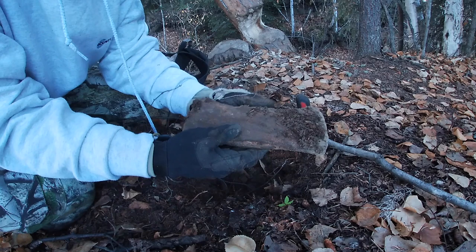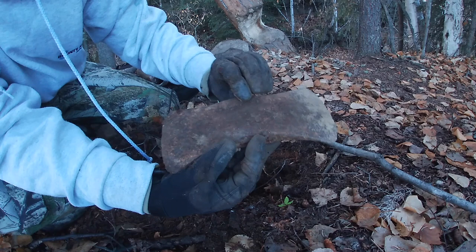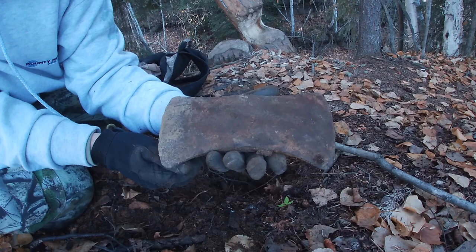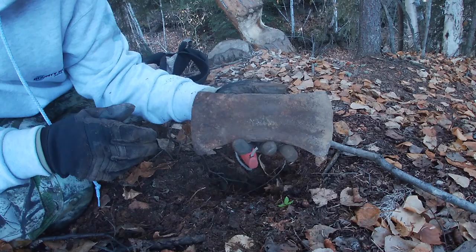Oh, check that out. Double-edged axe. Sweet. Wow. I knew it was going to be something big because it just blew my ears off. It was a huge iron target. Wow. Sweet. That is awesome. Man, I can't believe it. Another good target with the Bounty Hunter Time Ranger Pro. Wow.